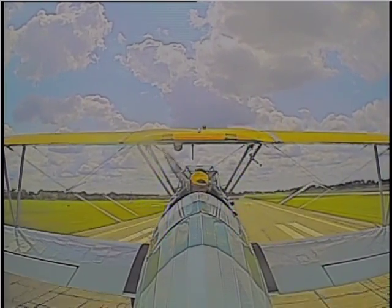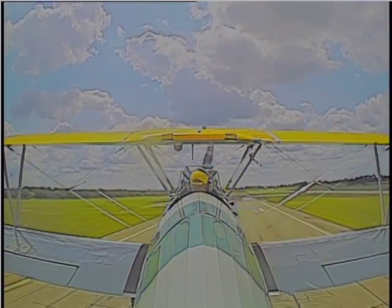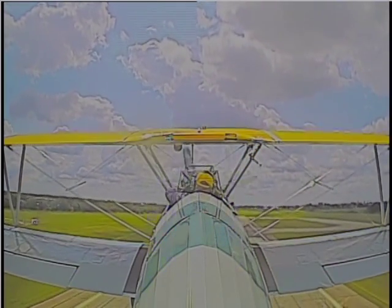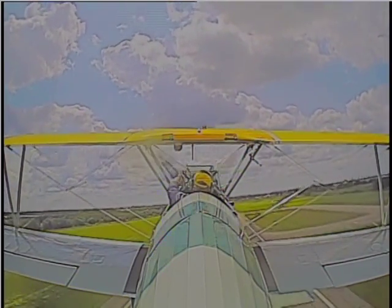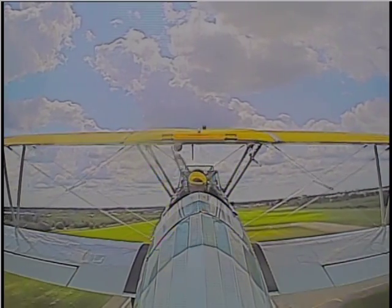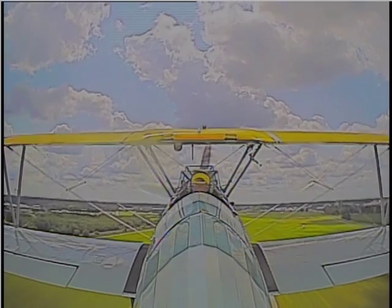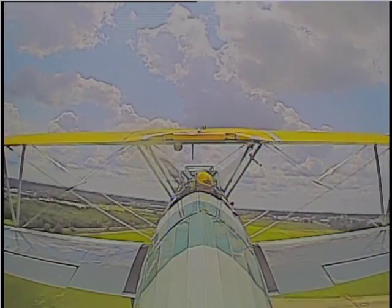All right, airplane is yours. 2368 X-ray ready on 17. No. Look at the mirror. Can you see the mirror? All right, airplane is yours. 274, contact Foxtrot. 274.